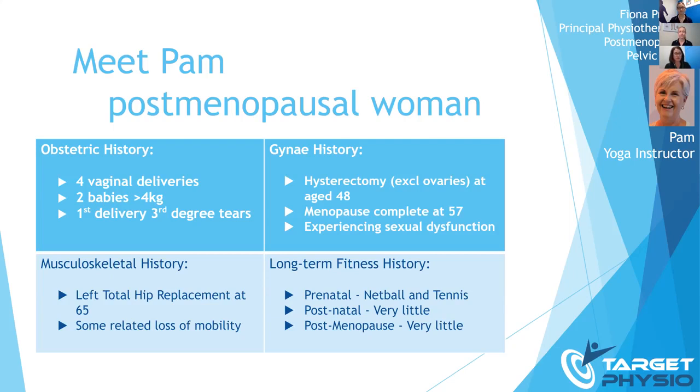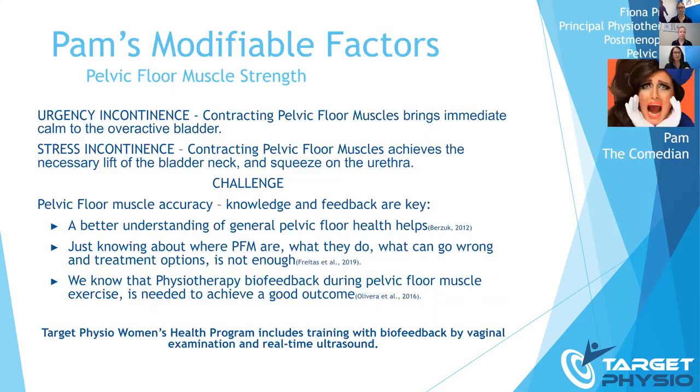So let's go on. This is where I got my little mix up of my slides, but just looking at the urgency and the stress incontinence, the pelvic floor muscles, first of all, they bring immediate calm to the overactive bladder, but also they are necessary to lift the bladder neck and squeeze the urethra. So the challenge I have for you is to say to you, when you contract your pelvic floor muscles, is what you think you're doing exactly what you are doing? Or do we just squinch and hope for the best?